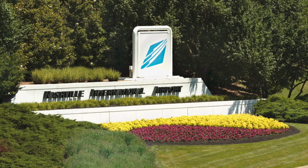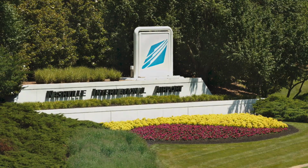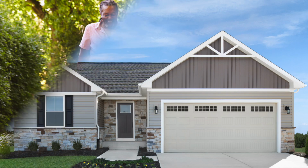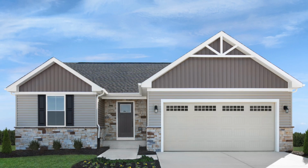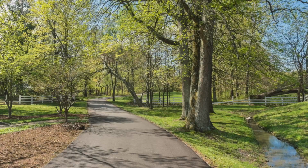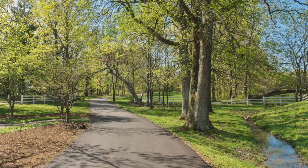At Fields at Oakwood, you'll have more time for traveling, visiting family, or just doing the things you love without having to worry about maintaining your home. Beautiful, low-maintenance exteriors welcome you home without you having to worry about lawn care or maintenance. Enjoy all the things White House has to offer when you call Fields at Oakwood home.